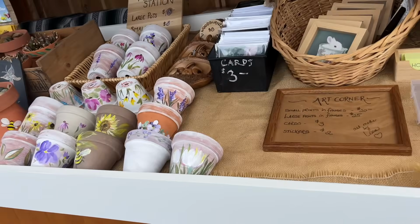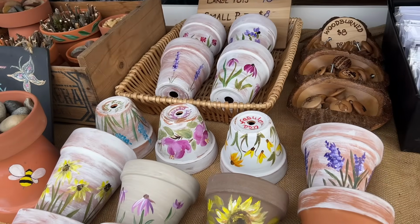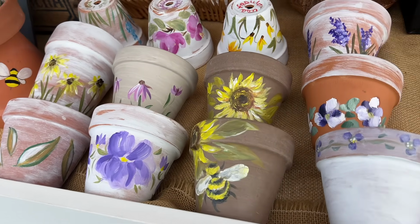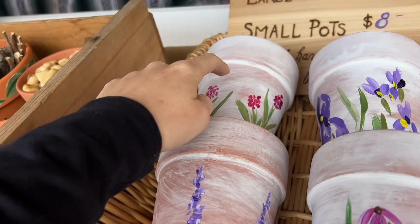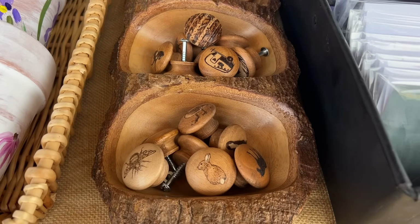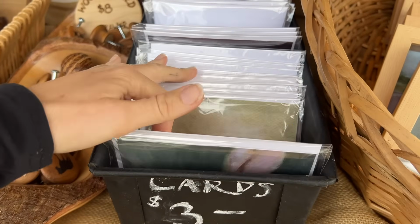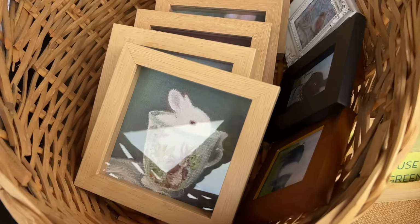Taking you over here, these are things my mom made. So we have pots that she likes to paint. She's a very talented painter, and she's actually started painting different native plants on them, like milkweed, which everybody needs to plant to save the monarch butterfly. Here's just some of the pricing. These are also drawer pulls that she wood burned, and cards made from prints that she painted. More of her prints just framed for people to take home.